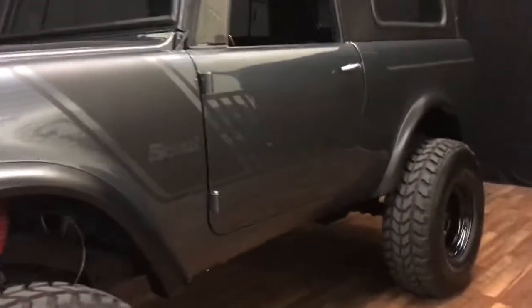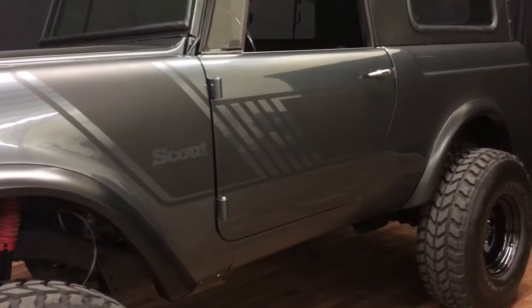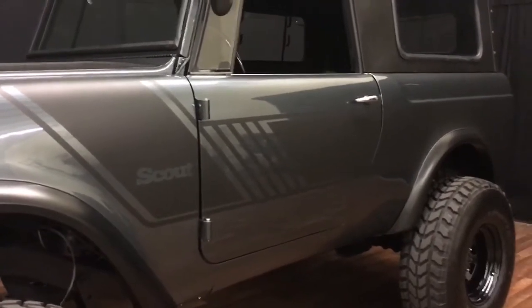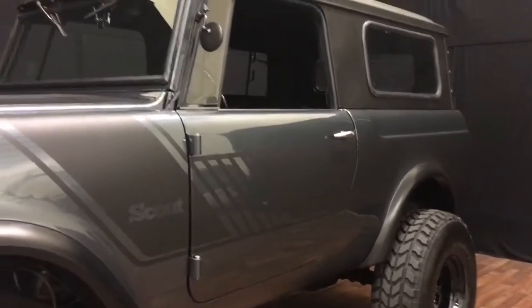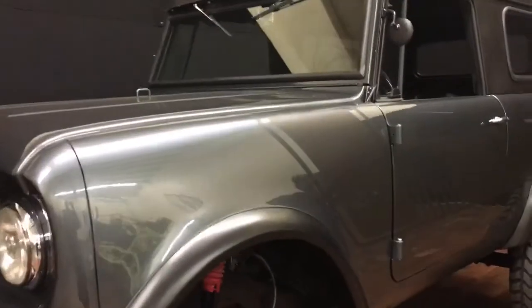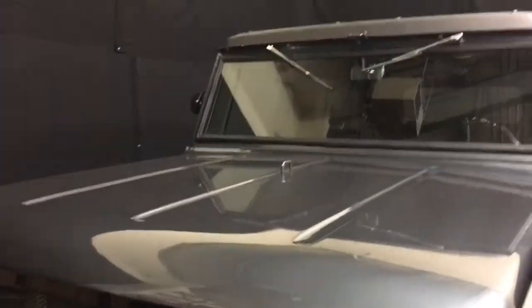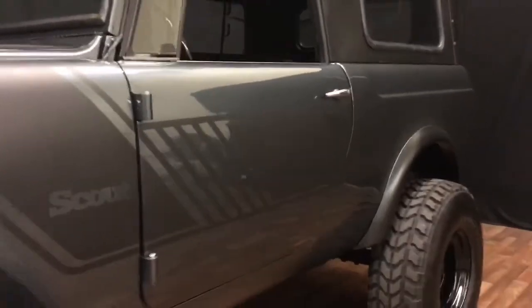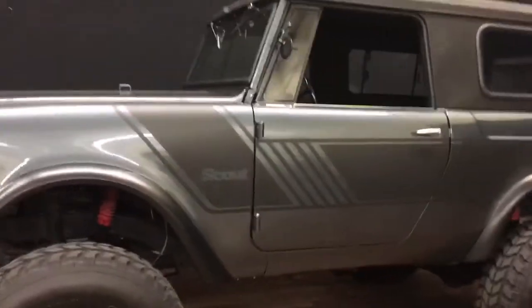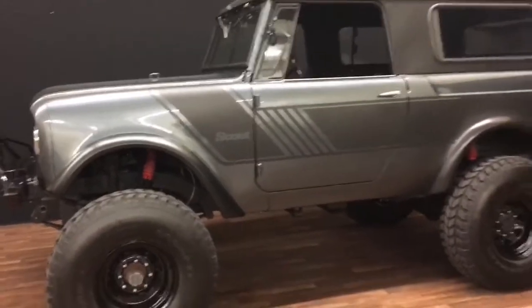There's too many, I'm going to just say it, shitty people on eBay selling stuff that is not up to par. And it just really gets me going, some of the stuff I see out there. So hopefully I'll try to steer you in the right direction and be honest here with what you might be getting.